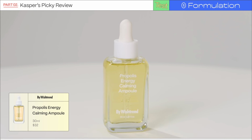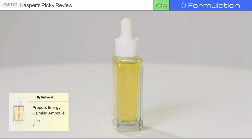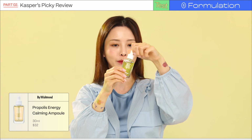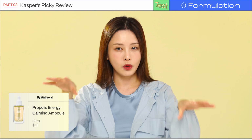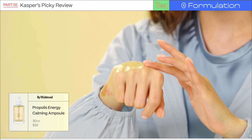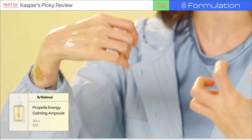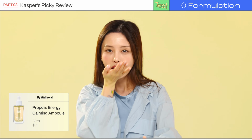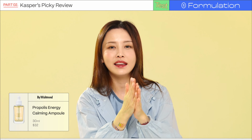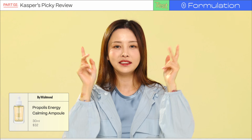Next one, the one that I've been recommending recently from Wishtrend. This is the by Wishtrend Propolis Energy Calming Ampoule. Let's go. So there's this beauty community app sort of thing in Korea called Glowpick, and this ranked first place in 2022's hydrating ampoule category. As for the scent, yeah, it doesn't smell like anything. It has no scent.